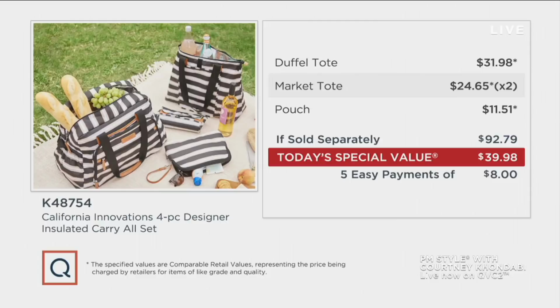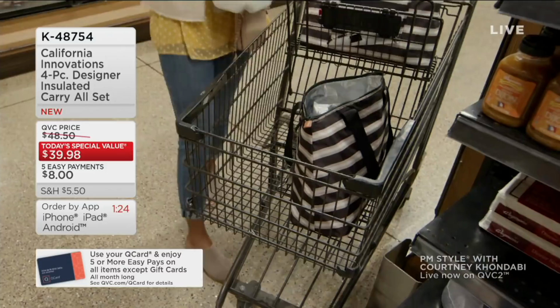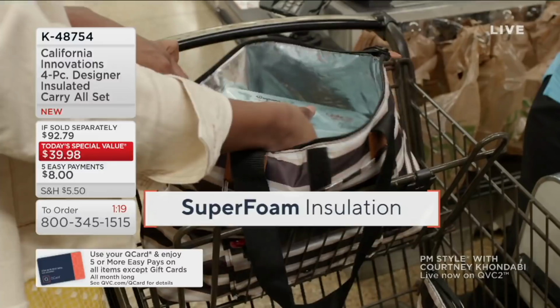Take a look at our features again and walk us through this, if you would. Taking it to the supermarket, you know, these were built, really. This is what California Innovations is all about. Hot food's hot and cold food's cold, so certainly your market totes are at the ready to do what these are naturally made to do.